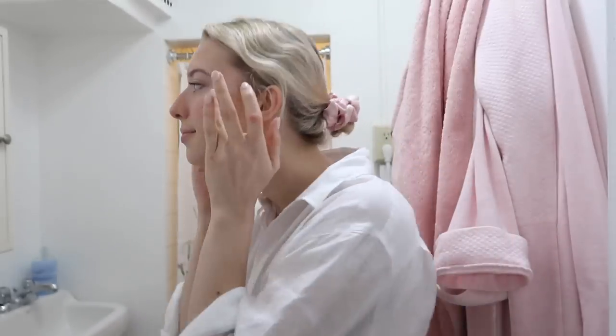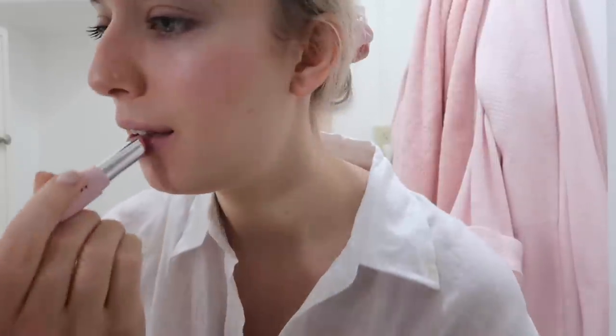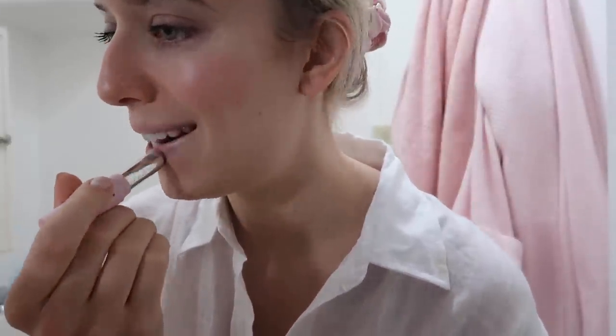And then for a casual at-home look, running to get a smoothie, I'm going to use the new Ultra Lip in Lucite, which is this really light pink, soft color.